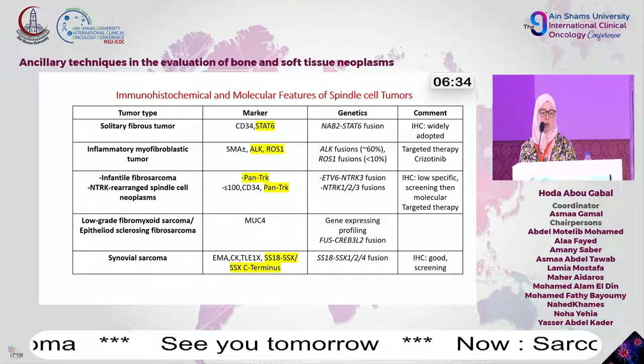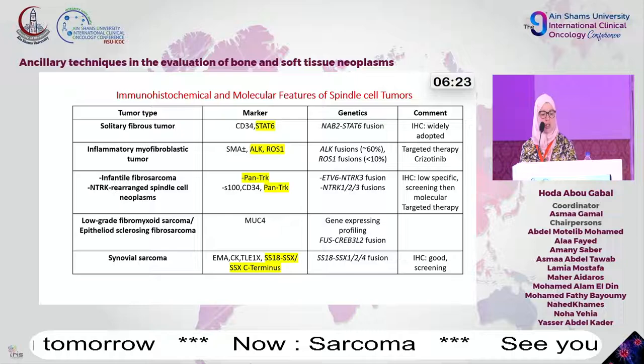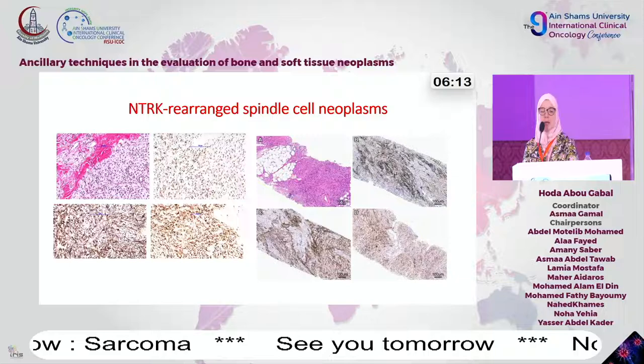Regarding NTRK-rearranged spindle cell neoplasm, it is a new entity which has emerged in the new version of the WHO. It is a very infiltrative tumor, can occur in deep soft tissue or subcutaneous, and it has a wide range of morphology, ranging from low-grade fibromatosis-like or neural-like areas to high-grade morphology like malignant peripheral nerve sheath tumors.